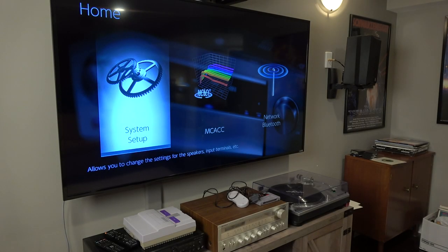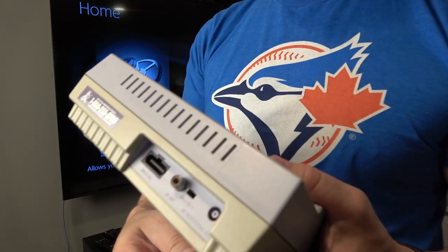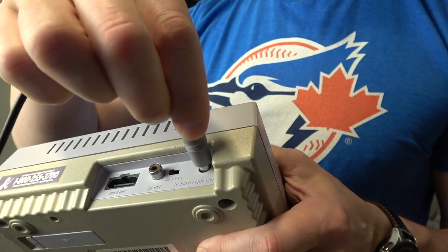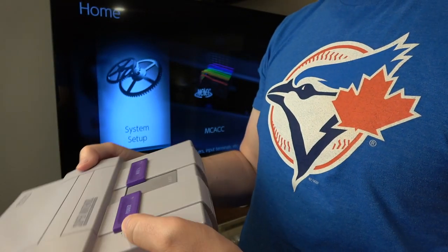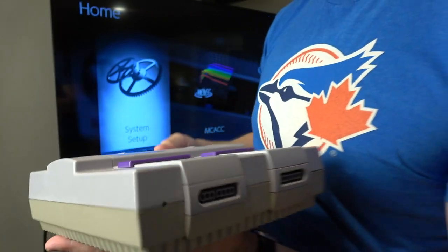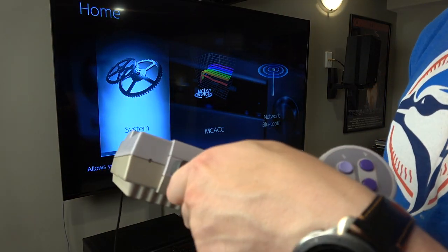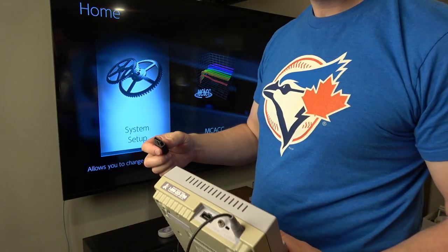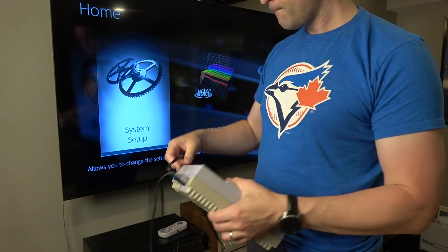All right, if this next part doesn't work, then we're toast. So we're gonna check the power connection. I should have maybe mentioned that before. Plug in the original AC adapter. The power button's on the top. It's one of these purple switches. Click, we're good. Power is on. Red means good, you know. Plug in the controller. And then here's the AV connectors, the multi-out that's going out.